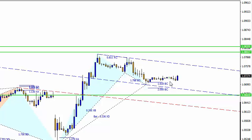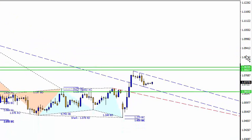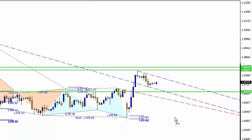So I want to sell at a good price, and a good price is obviously going to be where the price is high. So a lot of people start buying when the price is high, and that's not really a good idea. So all we have today is the euro dollar on the 4-hour chart.